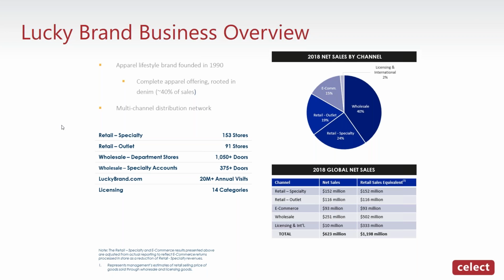Let's see. Okay. Yep. So for Lucky Brand, we're an LA-based company, primarily denim. Denim penetrates about 40 to 50% of our sales, which obviously comes with very size-intensive product offerings, as well as other size-intensive areas like shoes. We have about 250 stores spread out between our specialty and outlet. We operate both in the US and Canada.